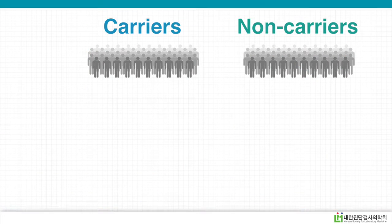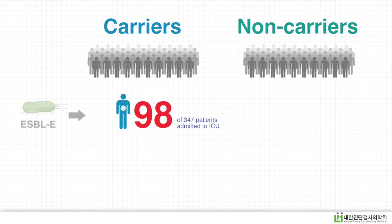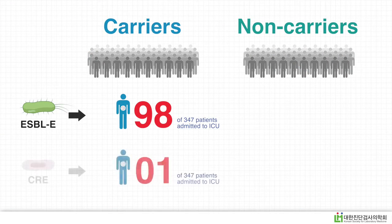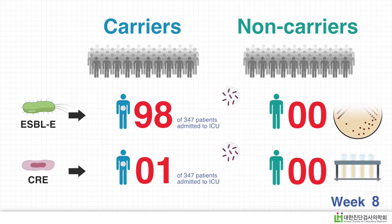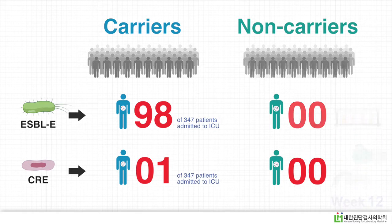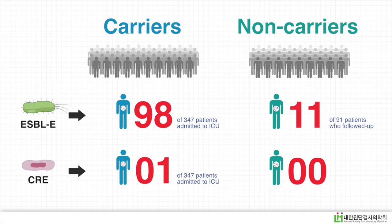The researchers found that 98 patients carried ESBL-E and 1 carried CRE at hospital admission. For the non-carriers, the test continued every week with the aim of detecting any bacterial pickup. And interestingly enough, 11 patients acquired ESBL-E and 4 acquired CRE during their hospital stay.